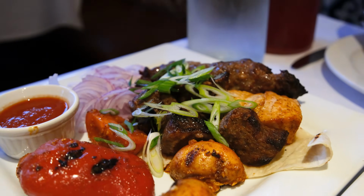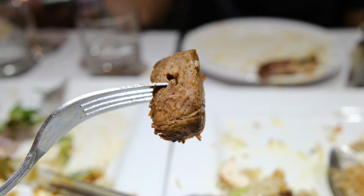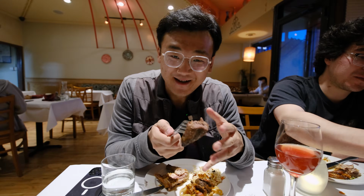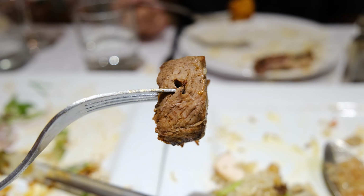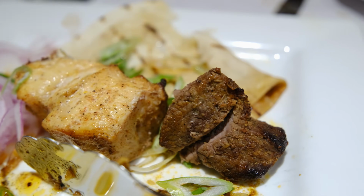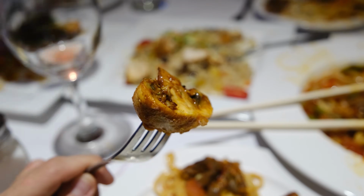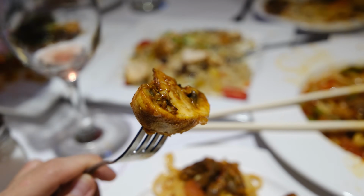Three types of meat on the skewers: lamb, beef, and chicken. They all have that nice char on the outside. We're not sure if this is lamb or beef. I'm allergic to lamb, so hopefully this is actually beef. Nicely seasoned and cooked, even the chicken breast is juicy. But weirdly, my favorite thing on the skewer might be the mushroom.